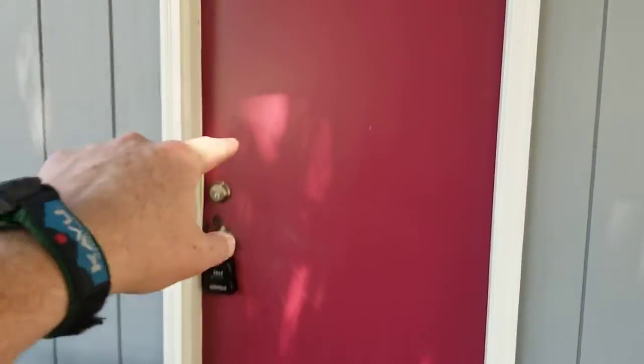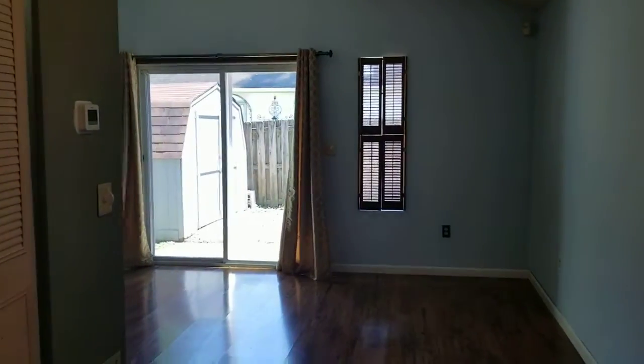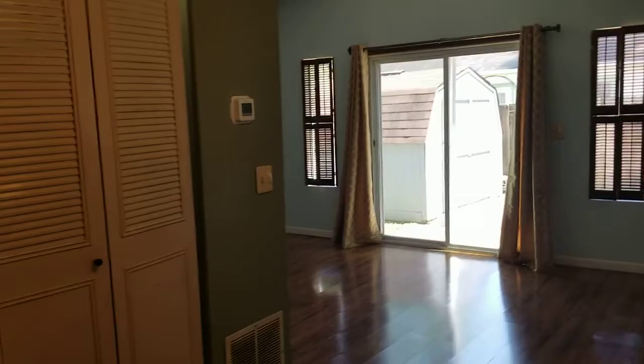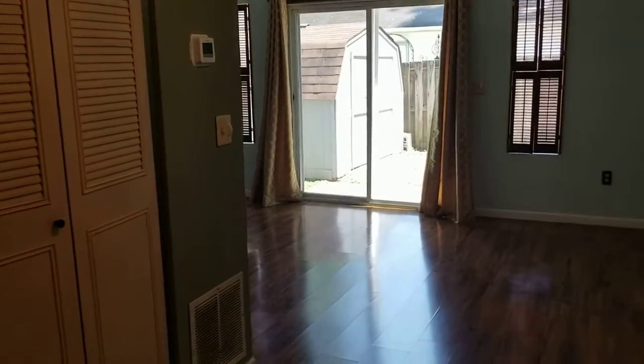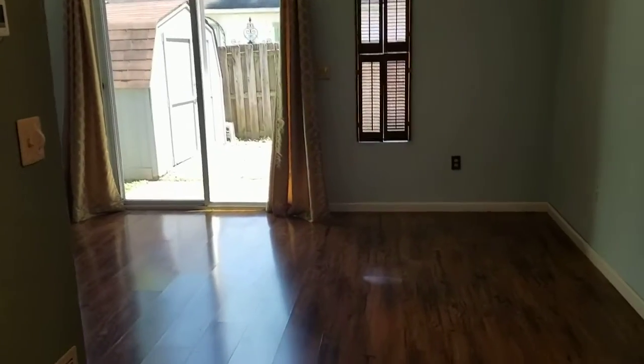As we come through the front door, there are a few marks on the door, as you can see, just some general wear marks. With that said, this whole property will be showing a little bit of wear and tear. It is a little bit older of a property, so a lot of the walls have marks on them. A lot of the doors, trim, baseboards, and window sills are all going to be showing wear and tear from age and use.